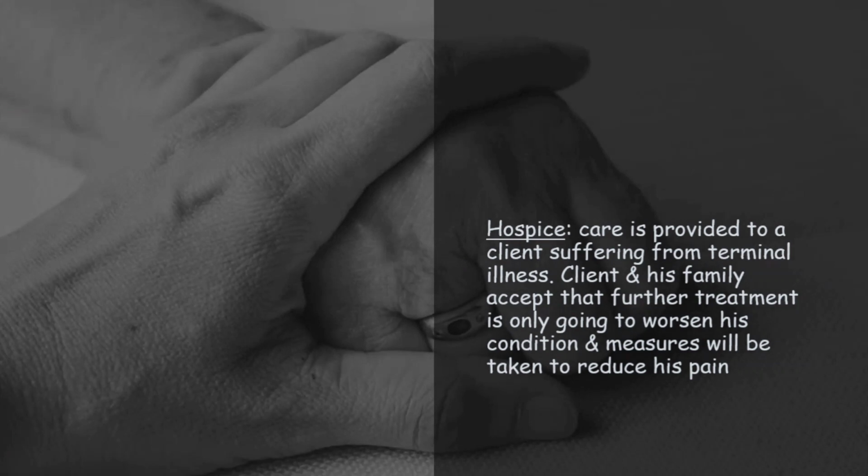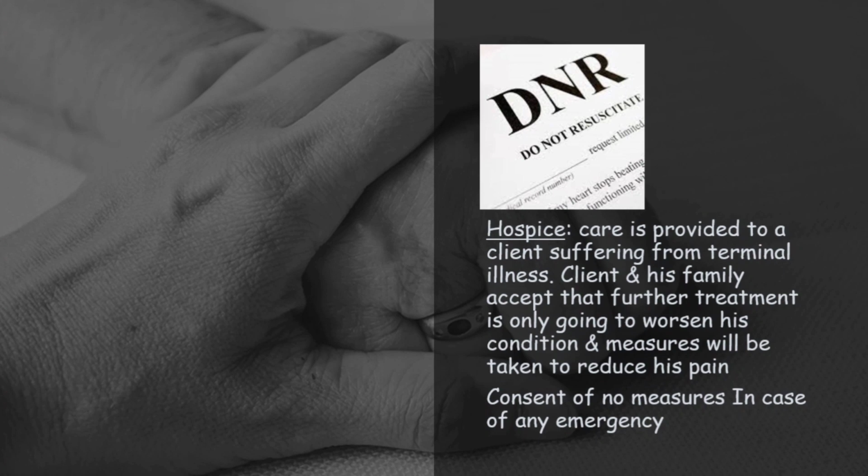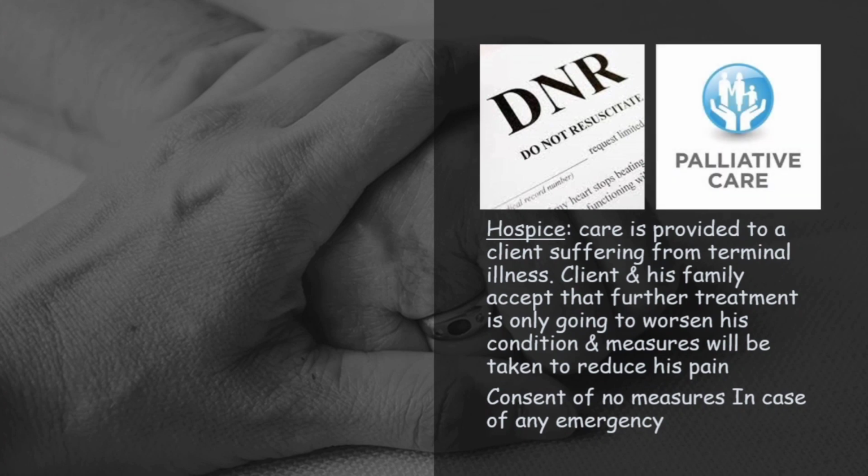A hospice is a system where care is provided to a client suffering from terminal illness. Here the client and his family accept the fact that further treatment is only going to worsen his condition and measures will only be taken to reduce his pain and discomfort. Care in a hospice helps the client to have death with dignity. It can be applied to only those patients who have given their consent of not instituting measures of resuscitation in case of any emergency, also known as palliative care.